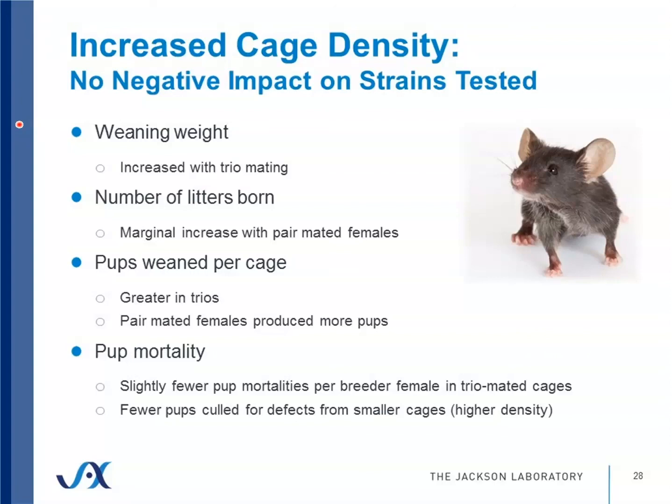If you are interested in learning more about the impact of housing density on breeding mice, I encourage you to watch a video recording of the Jackson Laboratory presentation dedicated solely to that topic. This video includes a more in-depth review of all the data in our mouse density study, as well as data collected by other researchers around the world who study the impact of density on breeding performance in mice. Please use the email address on the last slide of this presentation to request a link to the video.